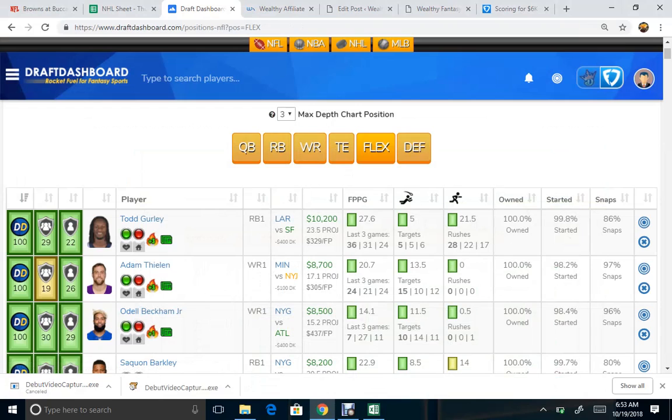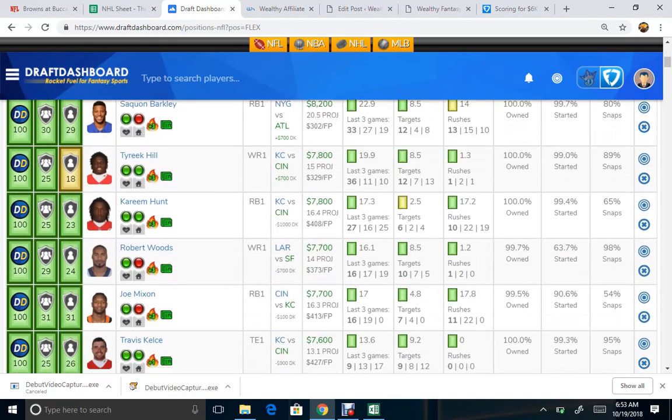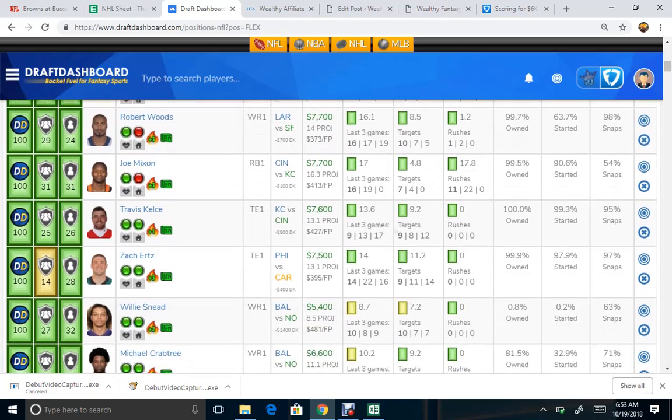But then here on the draft dashboard, it's showing you the last 3 targets. For example, last 3 games, 5, 5, and 6 for Gurley. So as I move along fast here, I'm trying to find some sleepers appropriately.